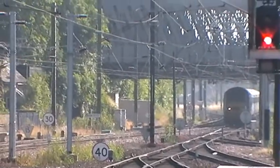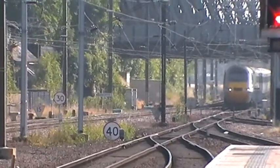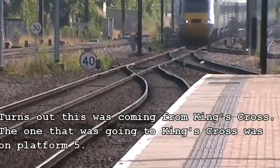We've got an East Coast HST coming in on its way to King's Cross. We'll be going over to platform 5. So.